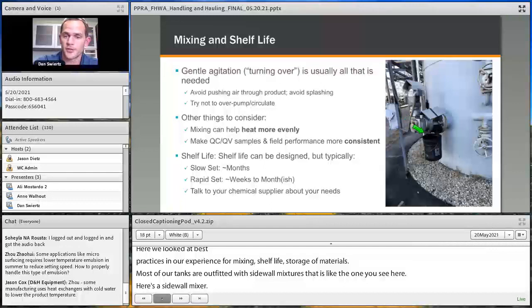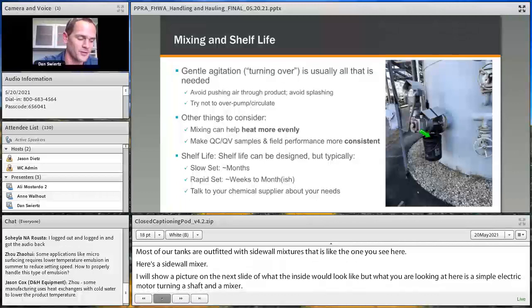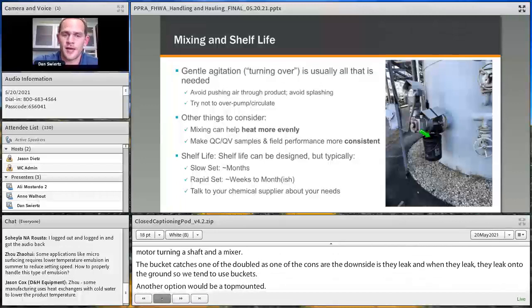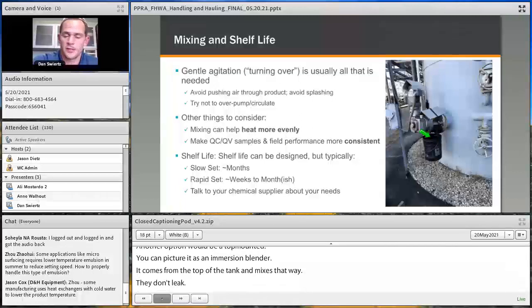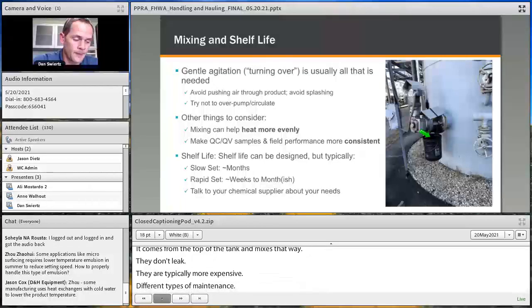The ubiquitous bucket is to catch one of the downsides of sidewall mixers: they leak, right? When they leak onto the ground, so we hang these buckets. Another option would be what's called a top-mounted mixer. You can picture it as sort of like an immersion blender. It comes in from the top of the tank and mixes that way. They don't leak. They are typically more expensive, with different types of maintenance. Again, we use sidewall tank mixers, but I want you to know that top-mounted exist as well.